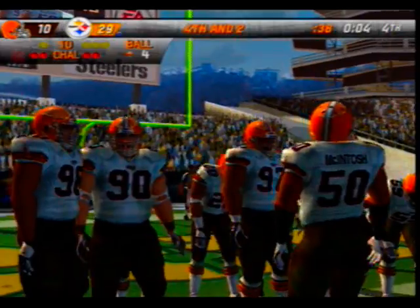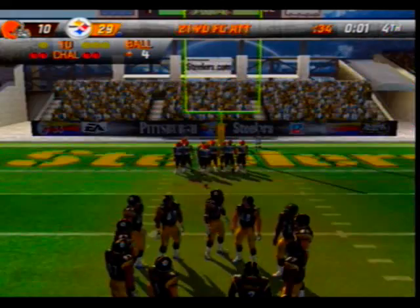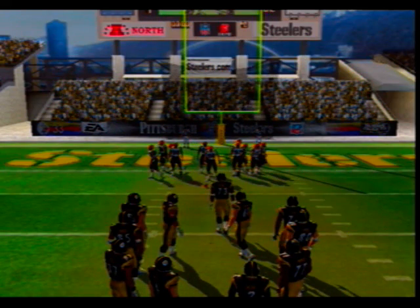I think so. When you've got the lead, you don't have to try anything fancy. You just tack on the 3 and put the game in your defense's hands.